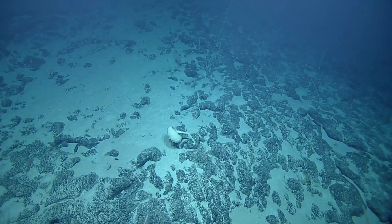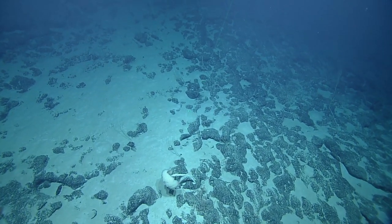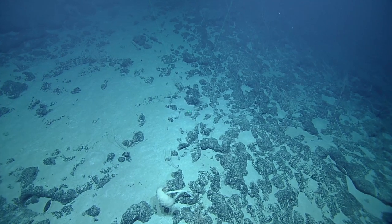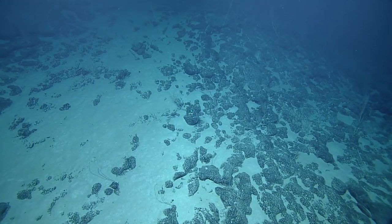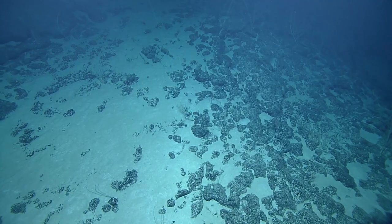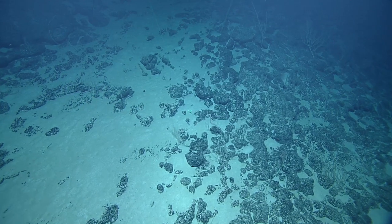There's another one of those sponges. That's a Caulophacus sponge. Caulophacus? Yep. Family Rosellidae. You can tell because the stalk is attached to the convex side of the bulb, and it's white.